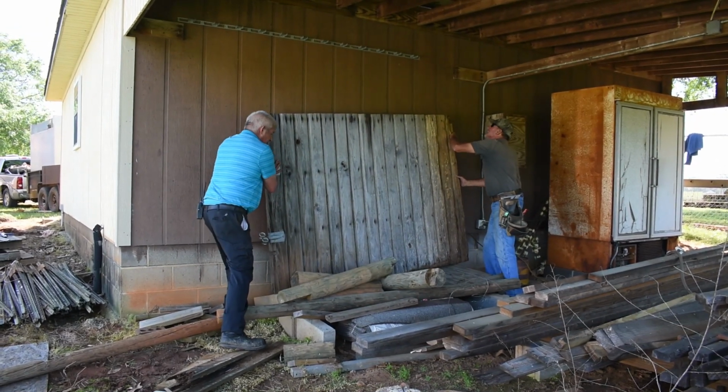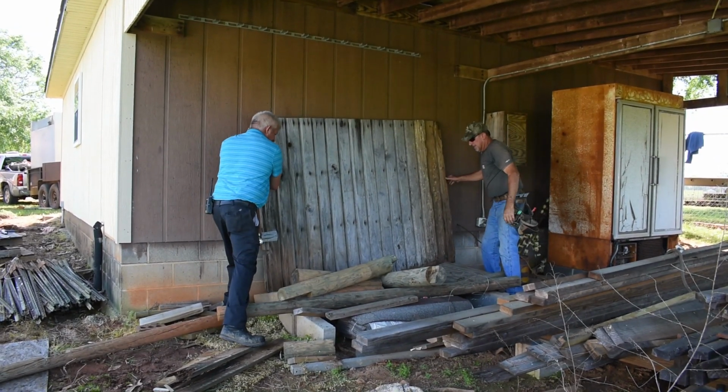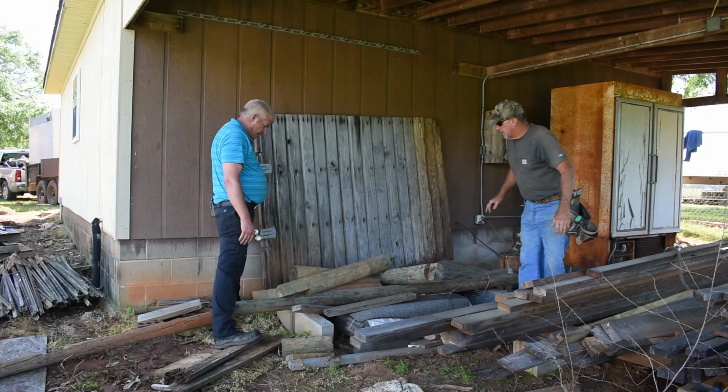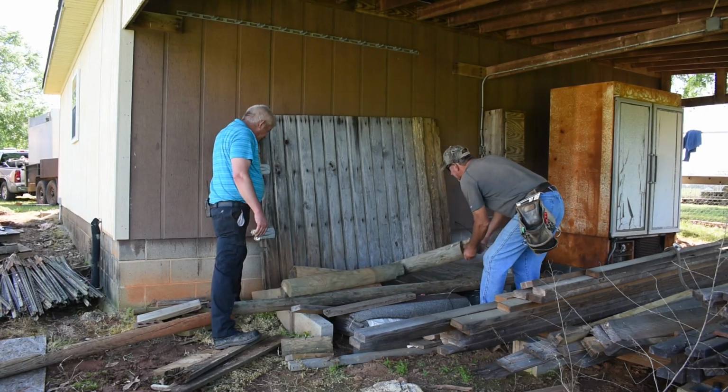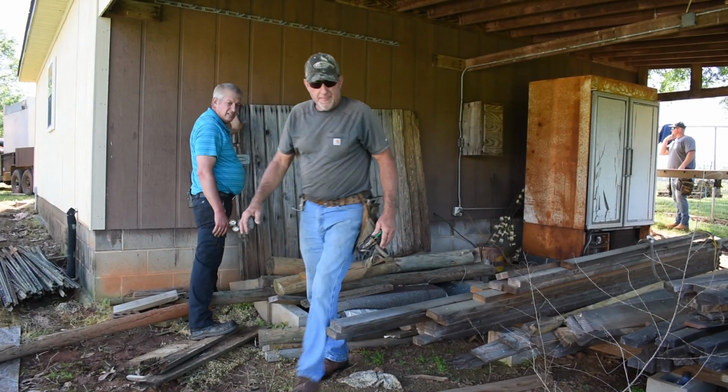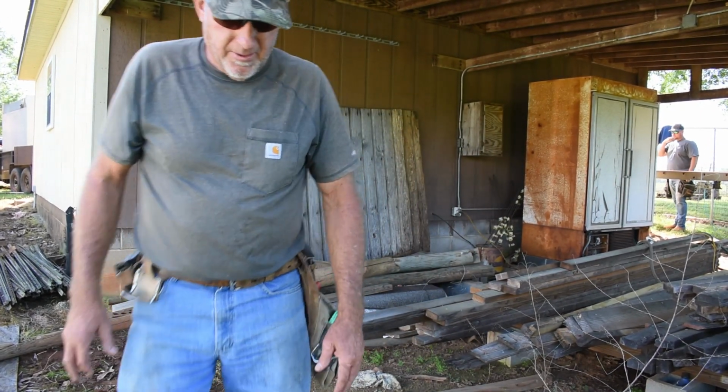As you can see, some of the boards are missing, and when they wanted to repair it so we can use it, they found it was full of termites and it was not worth repairing. So it's decided to take it down, but I did request to keep the door. Maybe I will find a perfect use for it someday.